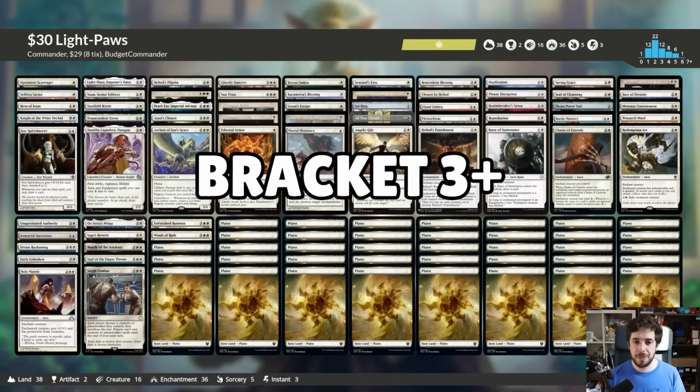At least bracket 3, high bracket 3. I think the budget might keep it away from being truly bracket 4 level. Maybe it's not fast enough for bracket 4. But if people said we were bringing highly optimized, high powered decks, what are you going to be bringing out? I don't think you would feel ashamed to bring out Light-Paws to that. So definitely high bracket 3, maybe low bracket 4.